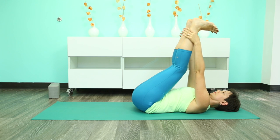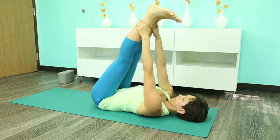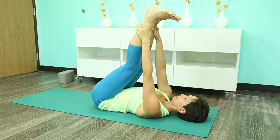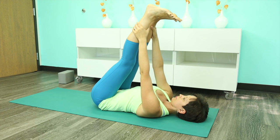And then again, inhale for about 6 seconds, lengthening the spine, extending the legs best you can, stretching through the back of the neck as well. Hold the length for 2 seconds or so. And then exhale for about 8 seconds, slowly softening your upper body, your neck, and your knees. Do that for 2 more breaths, please.